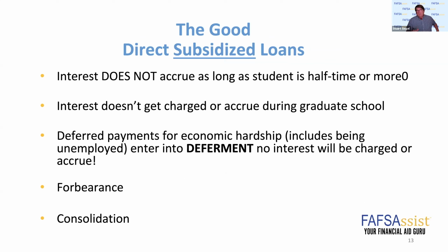See, that's the problem with unsubsidized loans. If you don't pay the interest, that gets capitalized at the end. In other words, you're taking the interest you didn't pay, adding it to the principal balance at the end of the year, and now you're paying interest on that. I'll give you an example of that so you can see it.